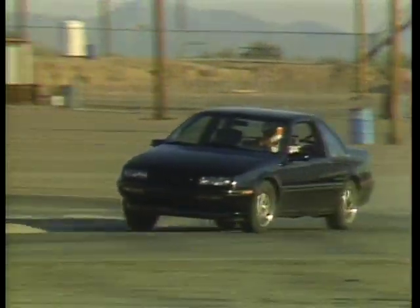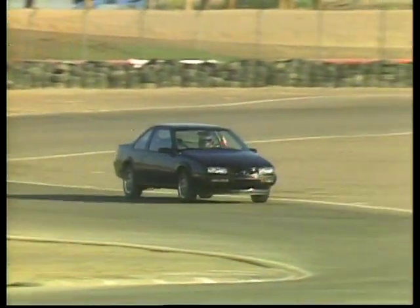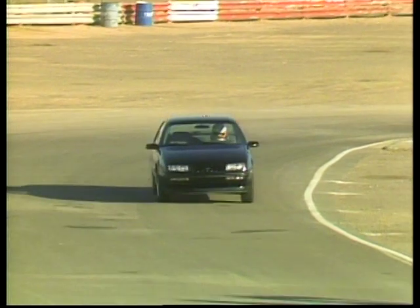Finding the Beretta V6 to be the dominant force in straight line acceleration, the Archer brothers then evaluated the cars through a series of S's. I think that going through the S-turns here at Firebird, it showed that the Beretta GT, the way it's set up, you could just about drive the car anywhere you wanted. Compared to the other cars, we weren't able to do that.